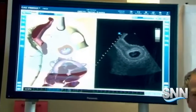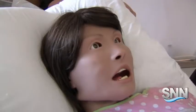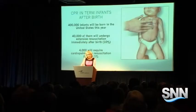And another featured station at the conference is this ultrasound simulator, which has 2D and 3D technology. The baby is coming! They get to get their hands on it and feel what it's like before they go in and help one of your loved ones. Reporting in Sarasota, Grant Boxleitner, SNN.